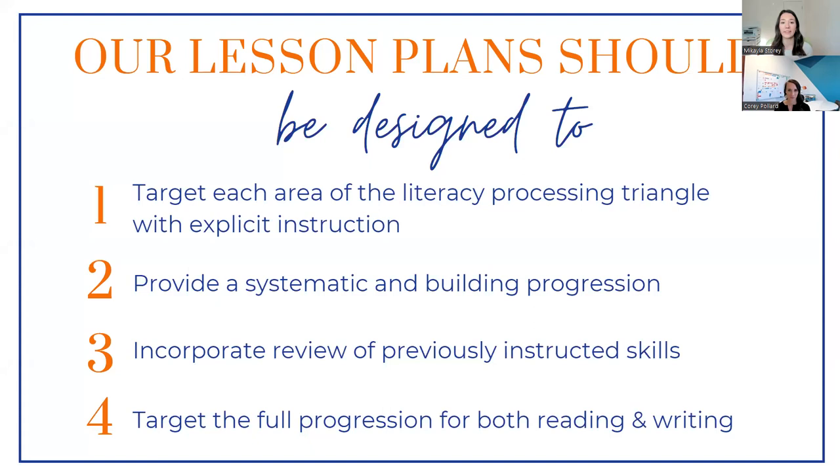When we think about our lesson plans, we want them to be designed to target each of the areas of that literacy processing triangle with explicit instruction in each component. We need to work through that systematic and building progression. We want to be incorporating review of previously instructed skills, making sure that as we're working through our instruction, skills aren't coming in and then falling off, but students are maintaining that growth over time. And that we're targeting the full progression for both reading and for writing. Again, those reciprocal processes, we need to be hitting both.